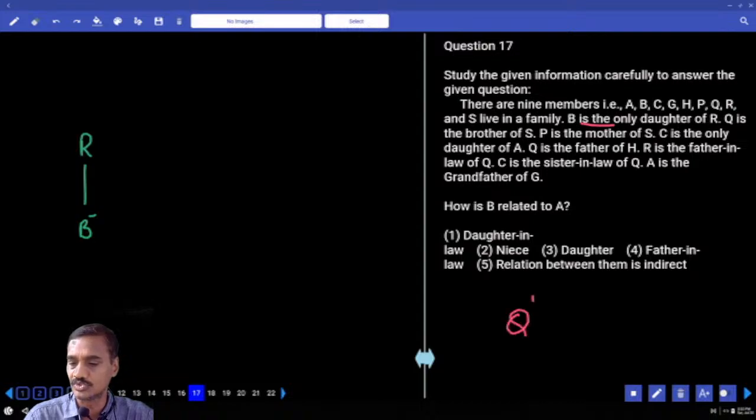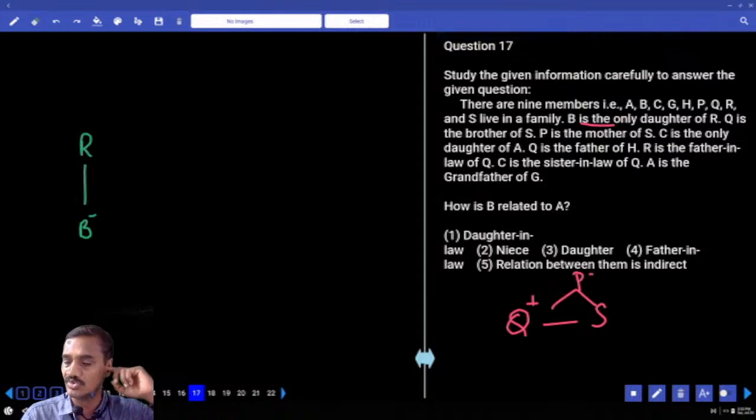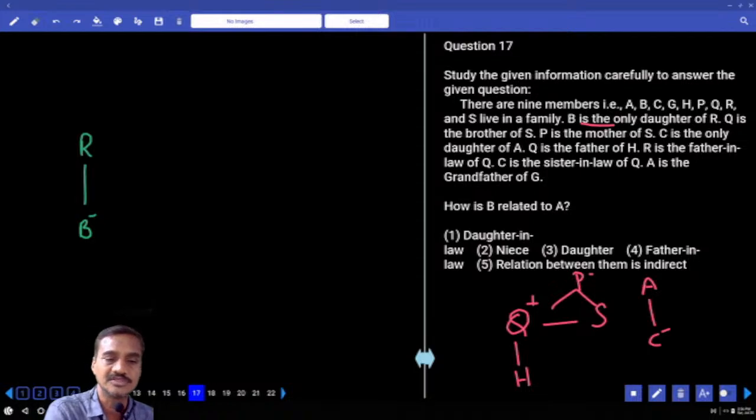And who is this Q? Q is the brother of S. And P is the mother of S. And C is the only daughter of A. And Q is the father of H. R is the father-in-law of Q, that is, R is the father-in-law of Q means daughter's husband. Now, who is the daughter here? B. And B's husband, let us take it as Q.